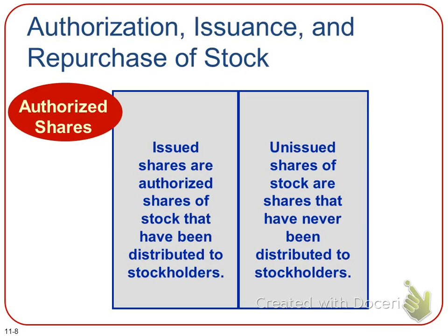Now, how many shares or whatever, they determine that, and they go to the SEC. And that is what they are authorized to sell, meaning they cannot sell more than what they go and ask for. Can they go back later? Yes, they can. But this is what they are authorized to sell.